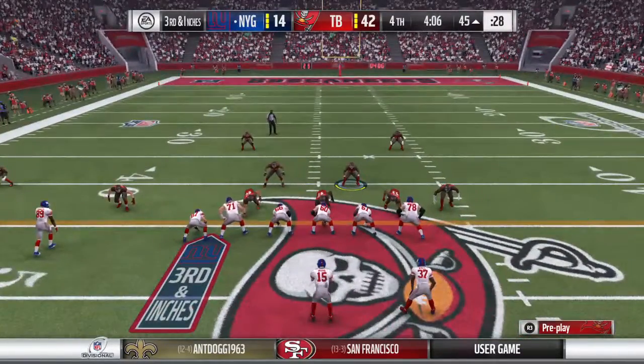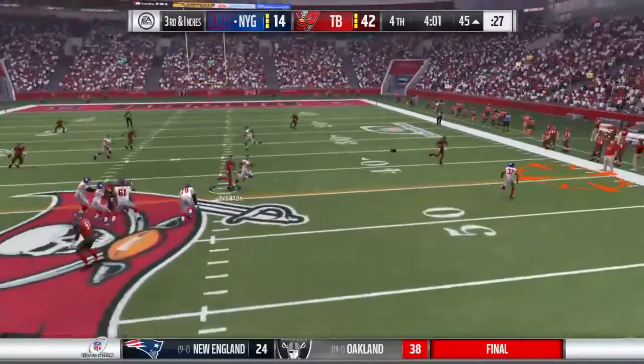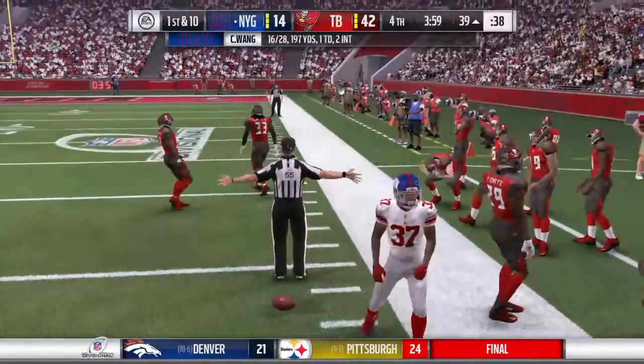Here we go. Green, 39. 3rd and short. They'll try and pick it up through the air. He's going to find his running back. It's complete. They get 5 out of that one, and it moves the chains.